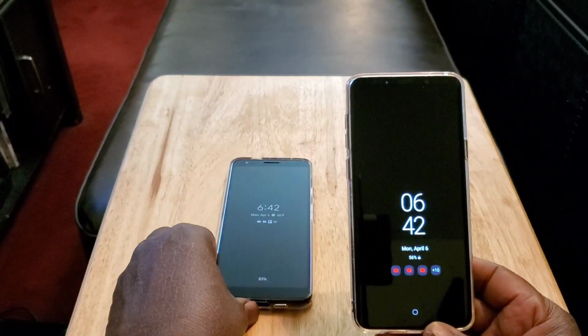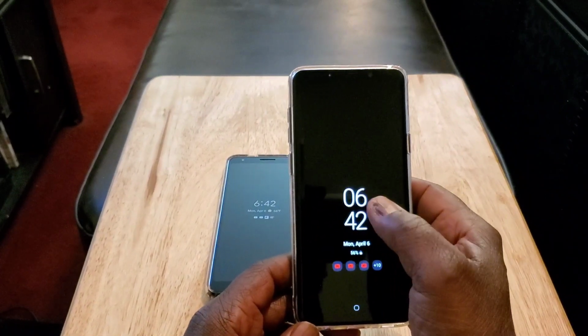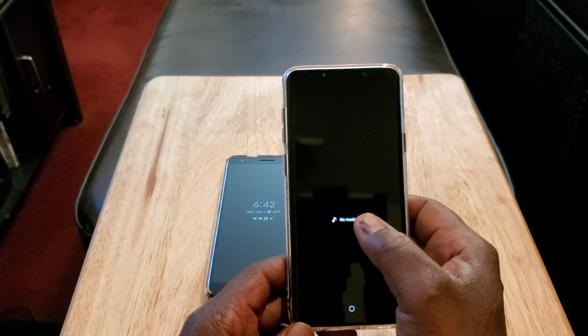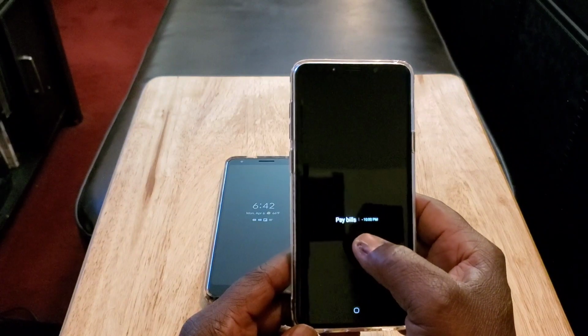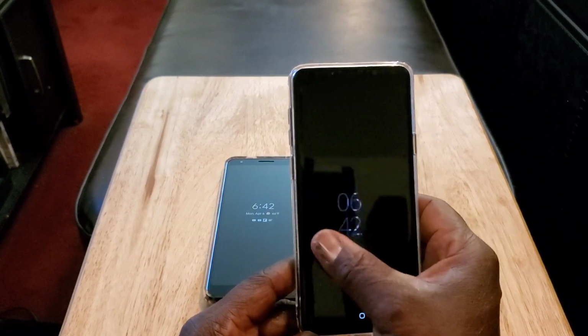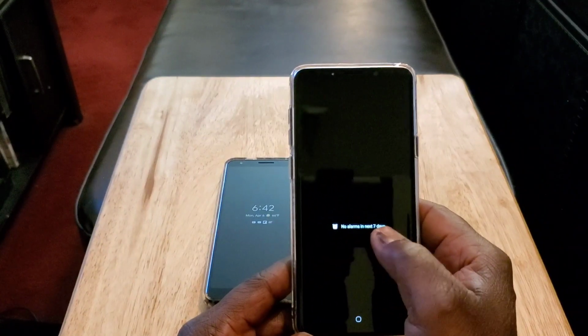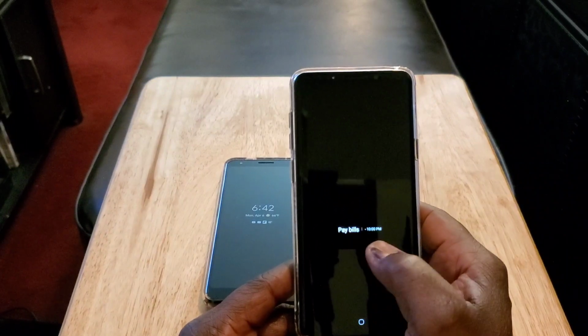And let me show you what this S9 Plus can do. You tap on that twice, then you can get more information. See, you can get music. You can control your music there. Here, this is something I needed to do today. This is like a notification that I was supposed to pay bills. Then you got here alarms. It'll show you an alarm that you got set. And also it'll tell you the weather.